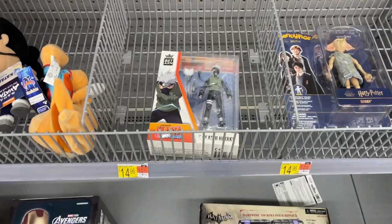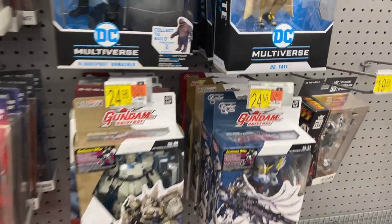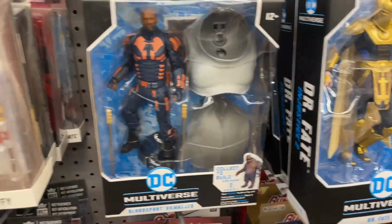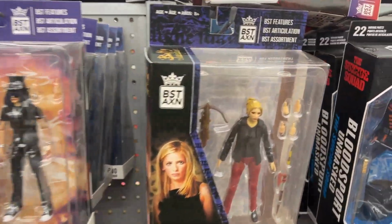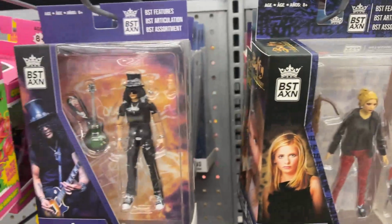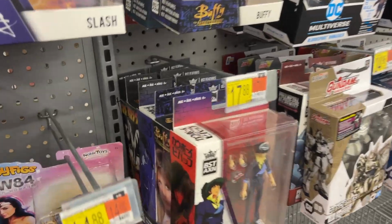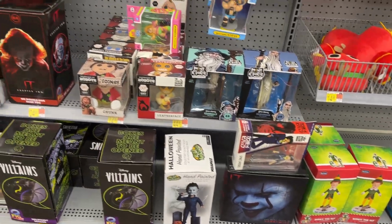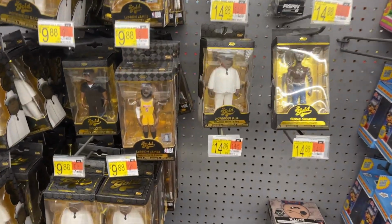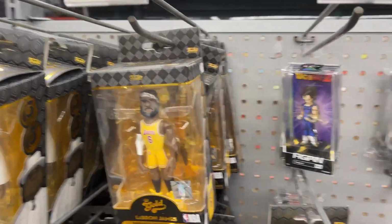Anime. Demon. All kinds of Gundams, good amount of Gundams. Got our Bloodsport Unmasked, Dr. Fate there, Best Action, Lord of the Rings. Got a little Slash. Not bad. Got some Best Action. Q-Fix, little Gold. Got plenty of LeBron James.